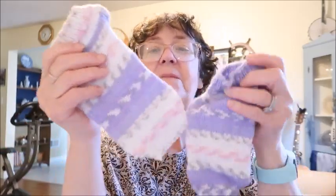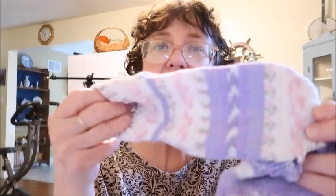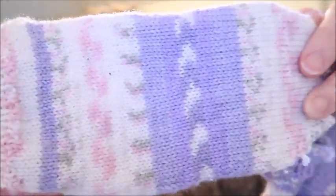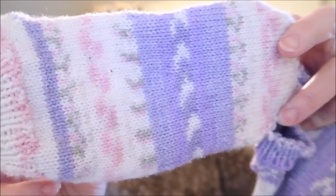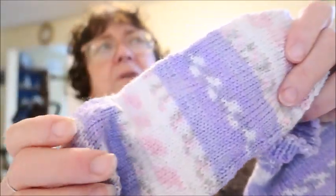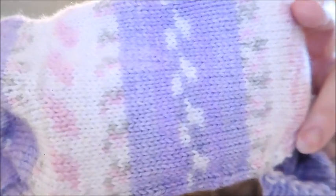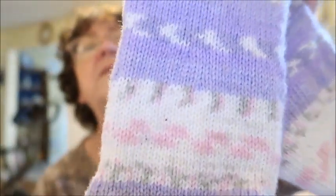Then I finished my pair of socks, and it's surprising how many people have asked if I'm making these for babies because of the colors in them, but no, they're for me. So here's how they turned out. This is Premier Yarns Bloom. I think it's Premier Yarns, but Bloom is the name of it, and it forms these colors and patterns all on its own.